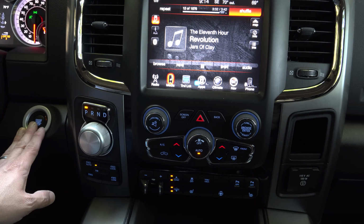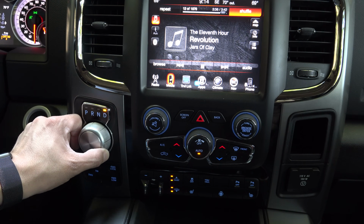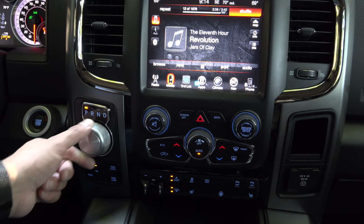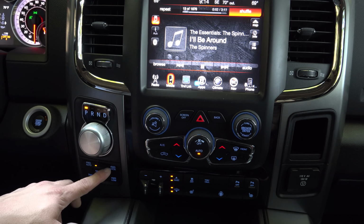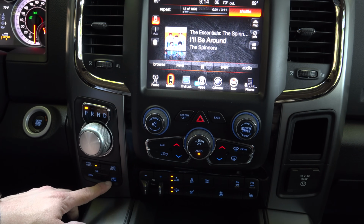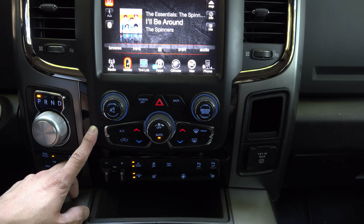Continuing down from there, we have the start-stop button for the engine on the left. The rotary shift knob, drive is all the way over to the right, park is all the way over to the left. Below that, we have the controls for the four-wheel drive system. We have four-wheel drive auto in this particular model, two-wheel drive mode, four-wheel drive lock, and four-wheel drive low. Then we find some physical buttons for the Uconnect infotainment system, as well as the climate control system.